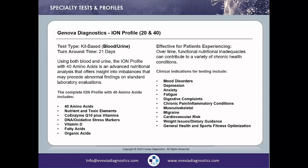And doing this test, by the way, if there's a whole bunch of suboptimal nutrition, I want you to think that it can be the root cause of complex chronic conditions that are just not getting well because the patient is debilitated to a certain extent via nutritional deficiencies. And the list of analytes, as you see here, looks at amino acids, nutrients, toxic elements, coenzyme Q10, vitamin markers, DNA, oxidative stress markers, vitamin D, fatty acids, and organic acids.